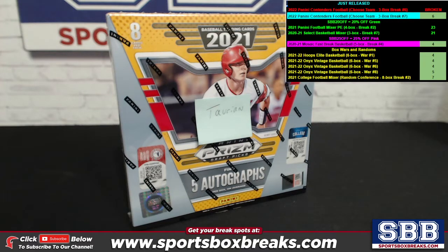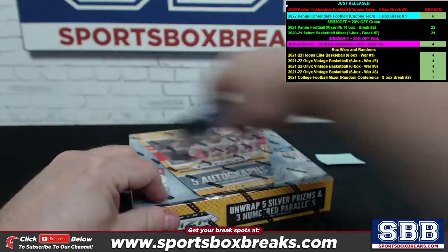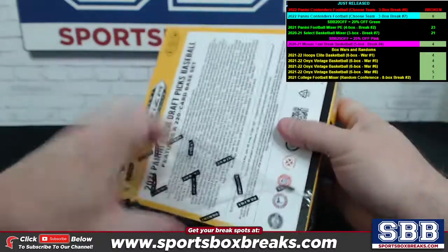Breaking one personal box of 2021 Panini Prizm Draft Picks Baseball. This one belongs to Taurian T. Here you go, buddy. Thank you for the pickup. Let's get you some fire.